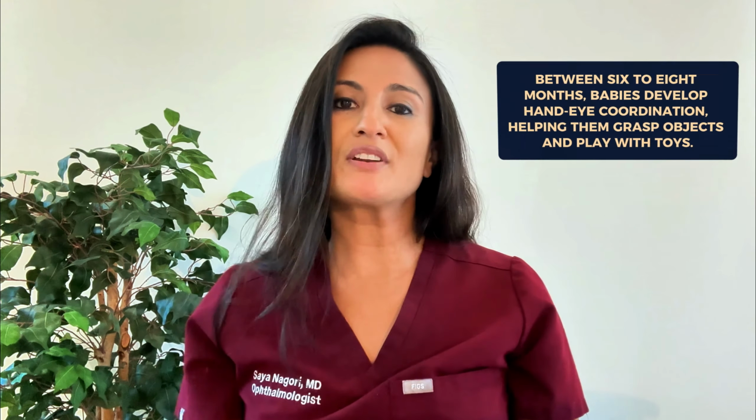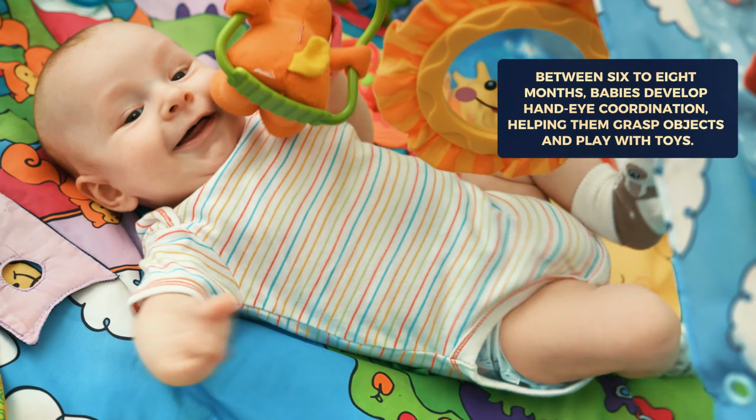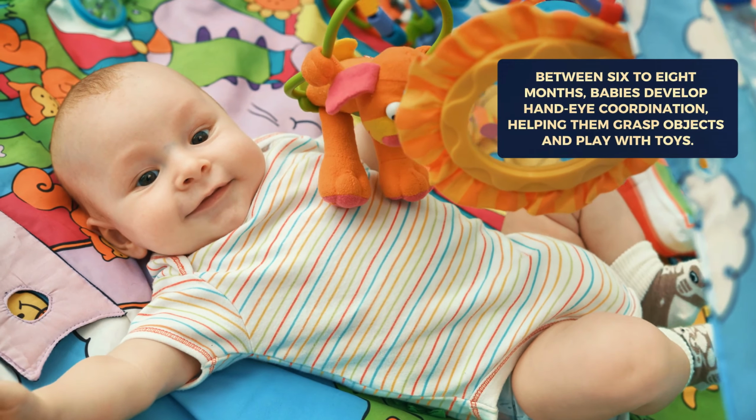In months 6, 7, and 8, we see the development of hand-eye coordination. This becomes important as your baby learns how to grasp objects as well as play with their toys. Watching your baby's vision develop is a really fun part about being a parent. Remember to always check in with the pediatrician and a pediatric ophthalmologist if your pediatrician recommends it.